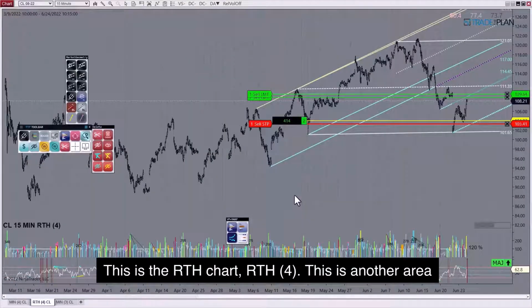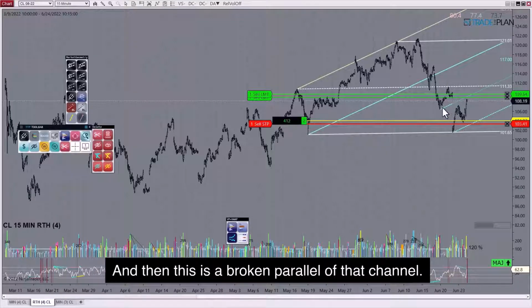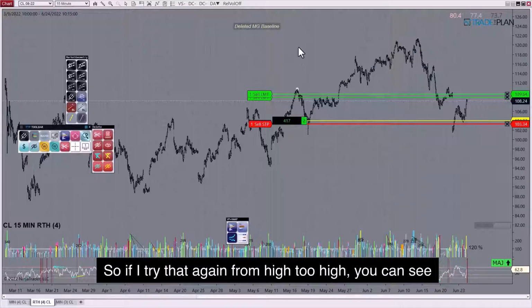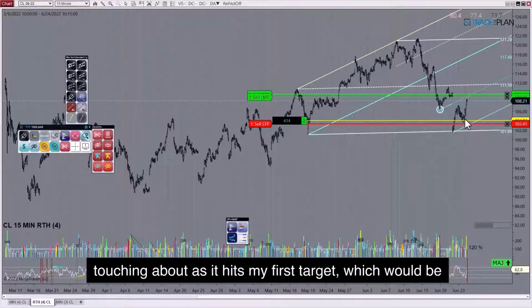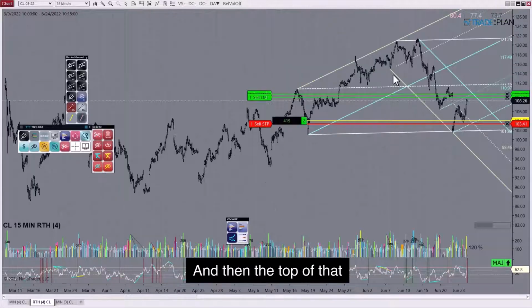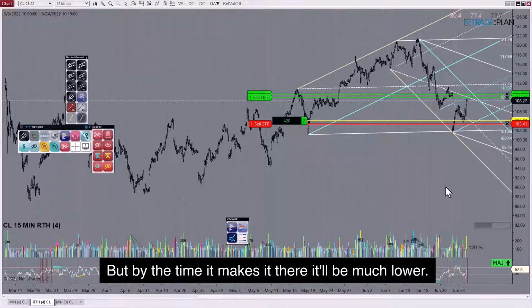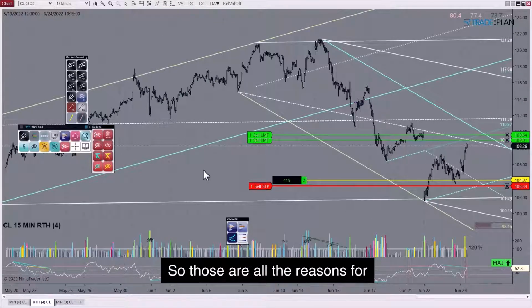This is the RTH chart, RTH4. This is another area that it turned up from, that lower median line, perfectly. And then this is a broken parallel of that channel. If I drew that again from high to high, you can see that's the broken channel that we're about to be touching about as it hits my first target, which would be just above 109. And then the top of that channel, right now it's about 111, but by the time it makes it there, it'll be much lower. But you can see that median line is coming in much closer, about where my target is. So those are all the reasons for my target being where it was.